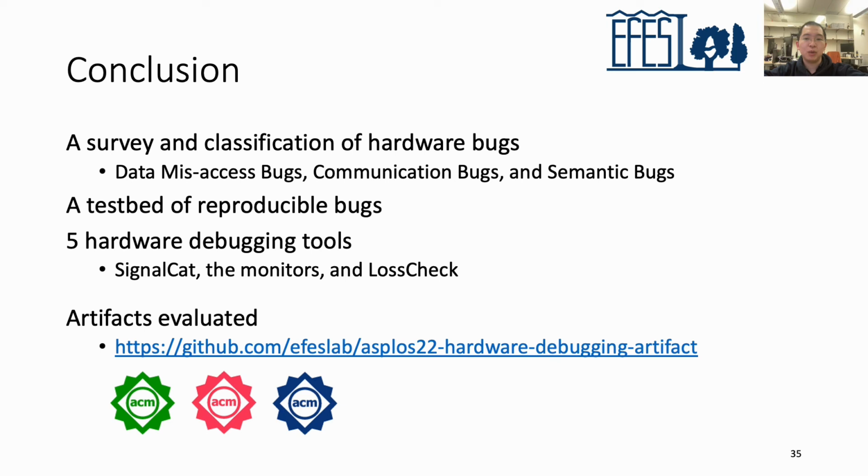So to sum up, we provide a survey and a classification of hardware bugs from open source projects. We built a testbed consisting of 20 reproducible bugs, and we designed 5 hardware debugging tools from some basic ones to some more complex ones with static and dynamic analysis. The artifact of this paper is available via this link, which includes the testbed and the debugging tools, as well as some instructions and scripts. The artifact was evaluated in the artifact evaluation, and we received all 3 badges.